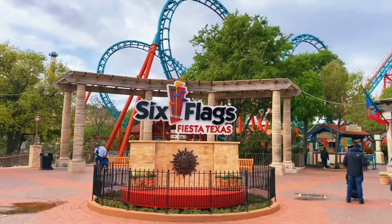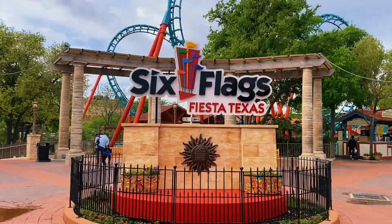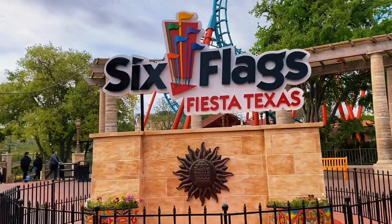Anyways, that's Fiesta, Texas, and hopefully, if you're planning to visit this park next year or even late this year, this gives you an idea on what you want to expect. This park has some amazing attractions, and it's truly a special park that's owned by Six Flags.